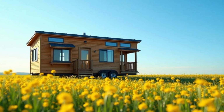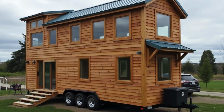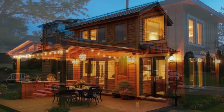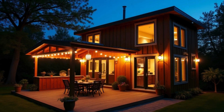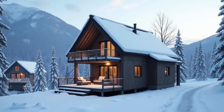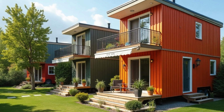Now that we've got a good understanding of what tiny homes are, let's dive into the specific advantages of two-story designs. These homes are not just about being small, they offer some unique benefits that make them stand out. One of the biggest advantages of a two-story tiny home is space efficiency. When you think about it, building up instead of out allows you to maximize your living area without needing a larger footprint. This is especially important for those who might be living in areas where land is limited or expensive.